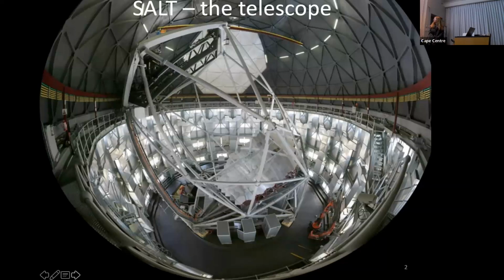The thing about SALT that I'm sure you also know is that it's fixed in altitude. It makes it a little bit quirky. It can only observe things that are in the annulus in the sky, and we track them as the Earth rotates with the tracker at the top. Most of the instruments that I'm going to be talking about are sitting at the top, except for the high resolution spectrograph that is fed through a fiber. It goes down to under the telescope, the basement you don't see there.